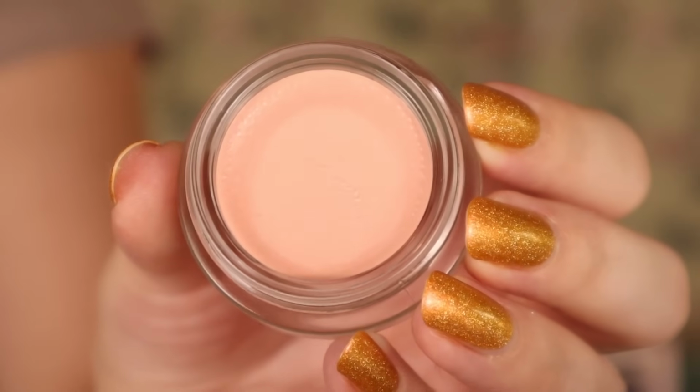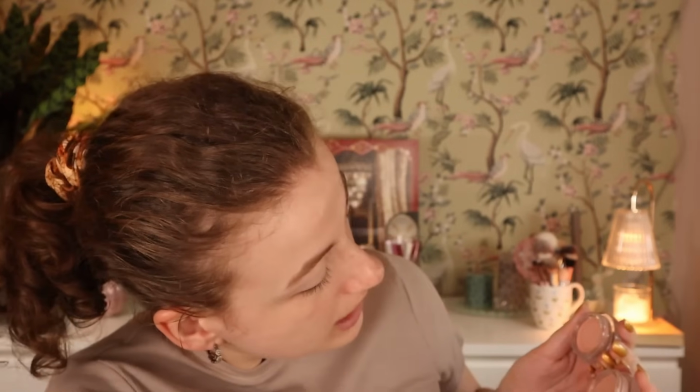Is it the exact same? Let me grab my other one. Alright, this is the one from the regular line. Are they the same? I'm thinking these are gonna be pretty similar. I'm thinking I got another one of these. So be aware of that if you already have that one.